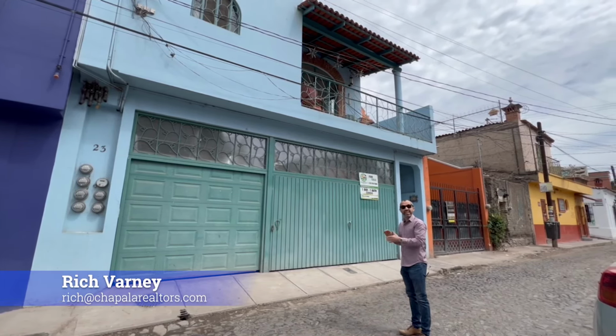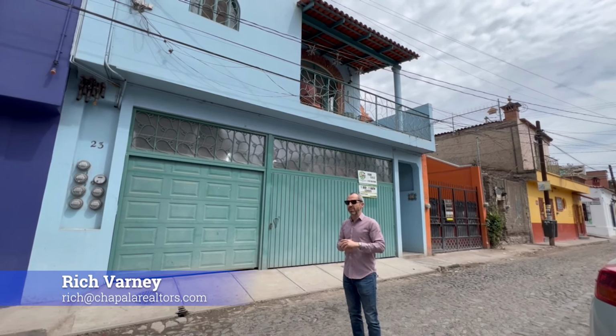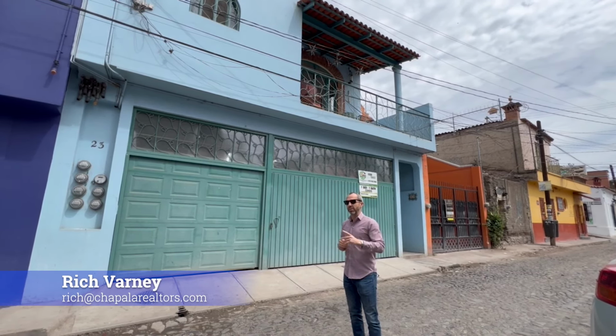In this week's video we're actually seeing a condo here in Ajijic village. We're only a block away from the malecon here on Lake Chapala and about a block away from the Plaza. It's a really great location, listed for 165,000 US dollars. This cute little one bedroom condo is worth checking out. Come with me guys.